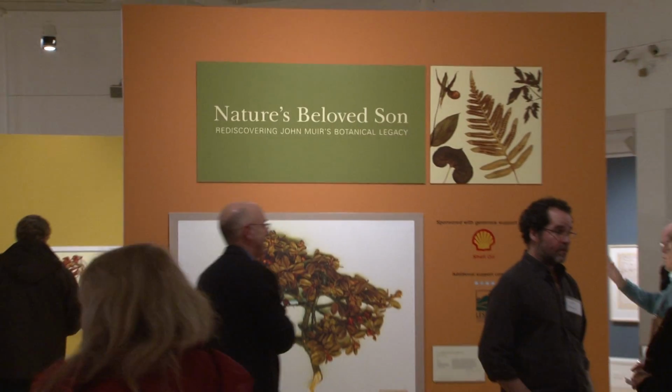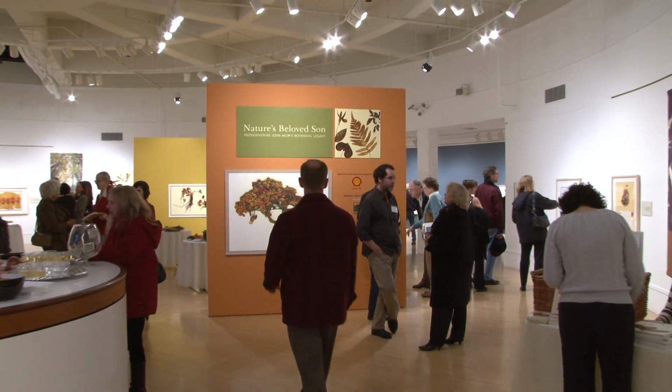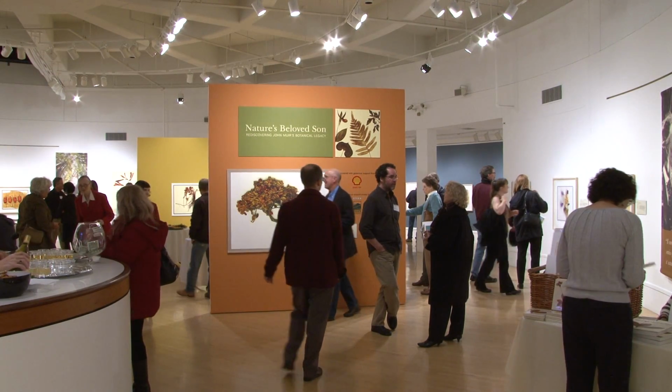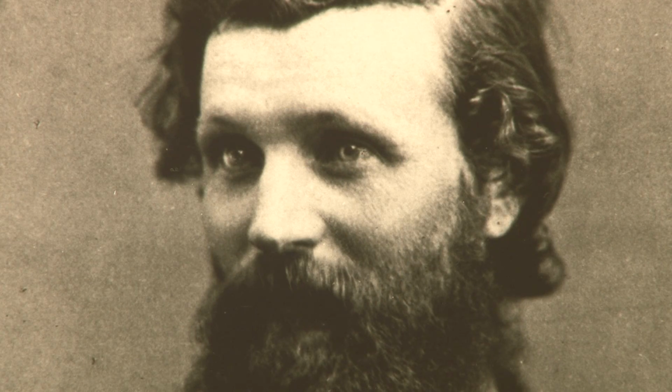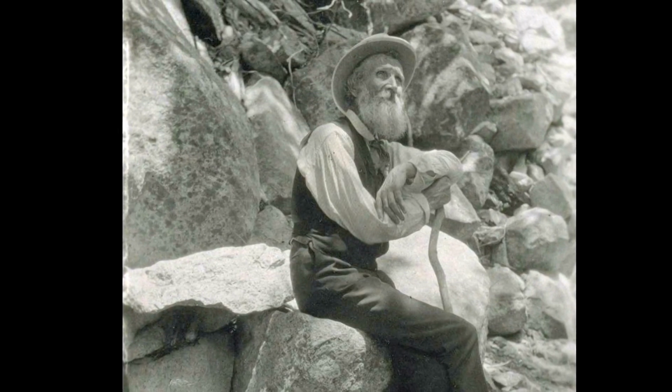This exhibition is traveling internationally, and the Bedford Gallery is honored to be the opening debut for this show. John Muir was certainly one of America's most important preservationists, and this exhibition pays honor to his life work, his love of land, and his deep reverence for all living creatures.